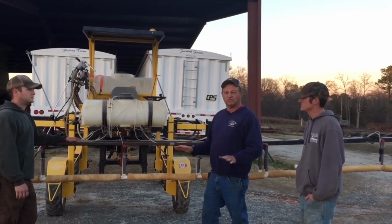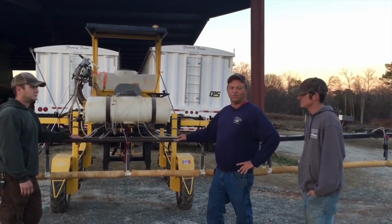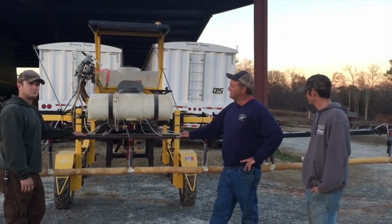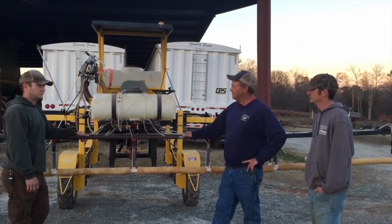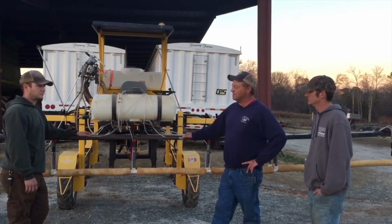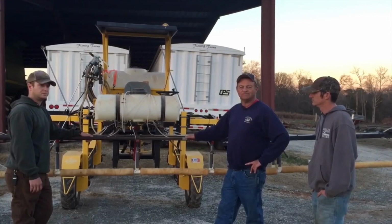If it gets out of control, you lose control of it. You get a little height differential. This really works excellent. And hopefully everybody controls all their weeds every year, but we don't seem to always do that. But this is a good option for anybody that wants to use it. Thank you.